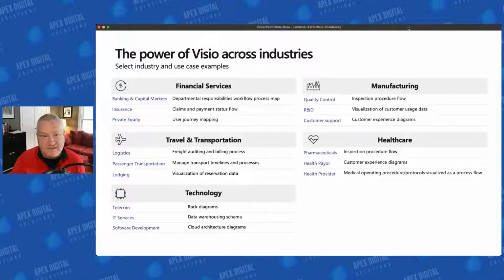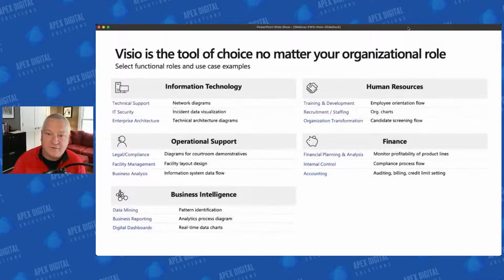Manufacturing, obviously, we can see lots of utility there when it comes to quality control, R&D, manufacturing process, and then in healthcare. Again, what is the visualization of how a claim flows through the environment? It touches lots of different systems. Some of them are probably Fortran, which frightens me a little bit. So having a visualization of what's really going on can be super, super critical. And so hopefully, a few ideas are now percolating with you when it comes to these different industries.